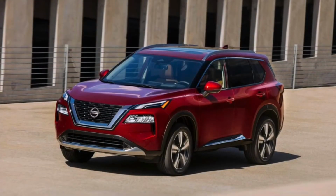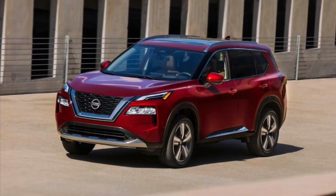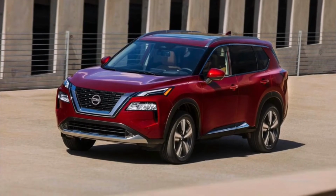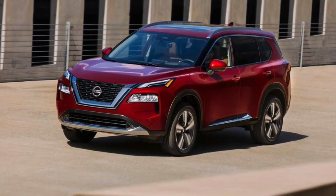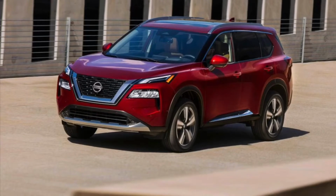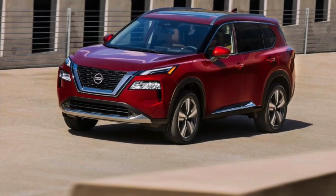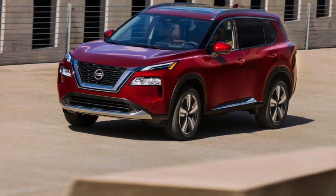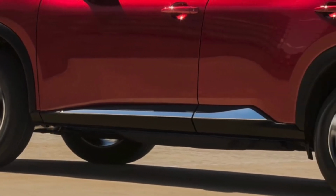It's definitely got a more aggressive, rugged look. The current Rogue has a little bit of a more conservative, soft look, which is pretty debatable. I think the Rogue is better off with a more rugged, aggressive, flat look compared to the previous soft, conservative look. As for the wheels, we're gonna have a choice between 17-inch and 19-inch wheels.